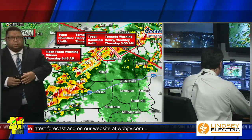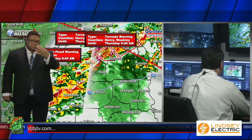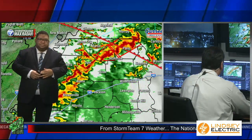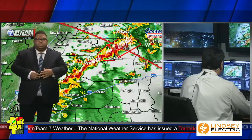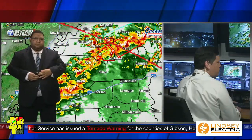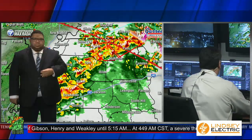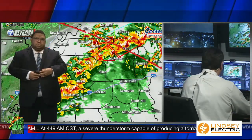I know Mo and I have been tracking this line of storms into the early morning, and one thing that we've noticed is these storms are training along, which can provide a major flooding potential. In fact, as I go back about an hour, you can see how those thunderstorms have been lining up right through the Haywood, Crockett, Gibson, Weakley, and Henry County areas. Of course, just one batch of rain after another can be very dangerous in these storms as well.